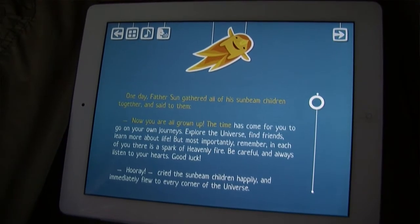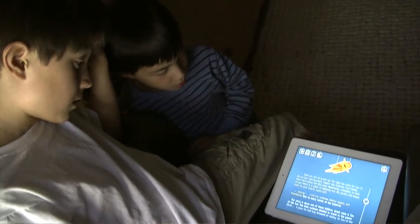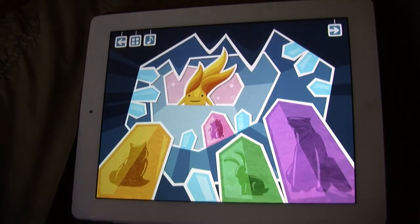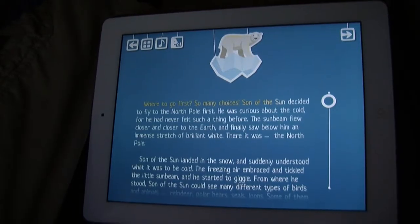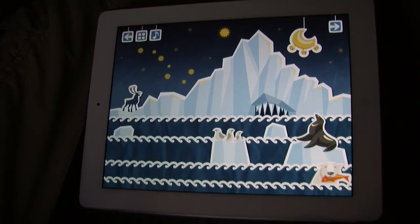This is for like 8-year-olds. I don't know, 5 to 9, because of the way they structured the app. You have this awesome game, and their games are really cool. But then you have this really long story that you have to listen to. And unlike other storybook apps, they don't overlay the two. So you have a page of story and then a page of interactive game, a page of story and a page of interactive game.